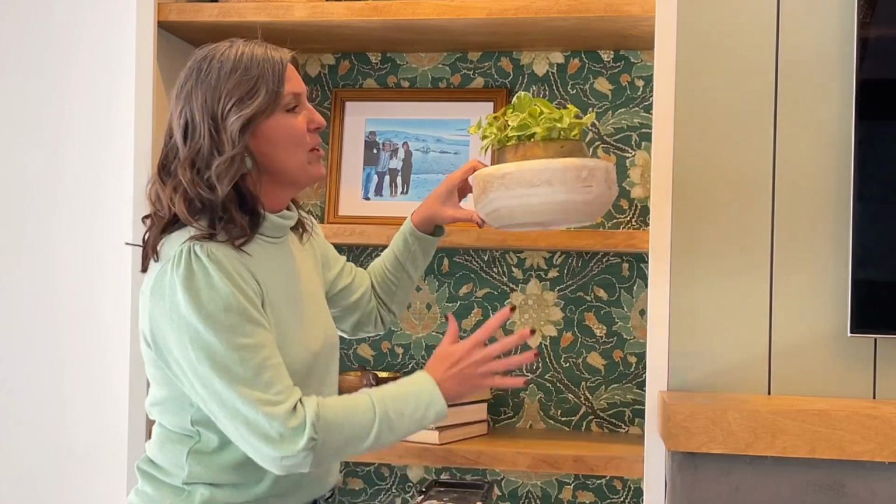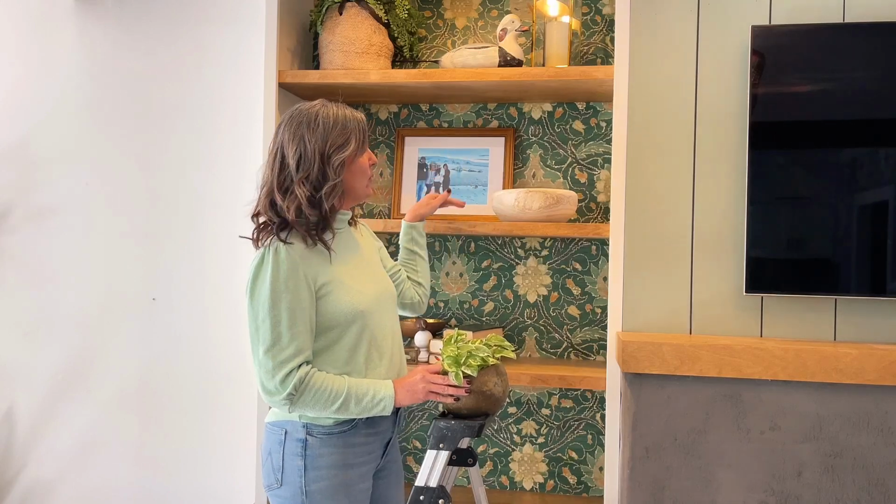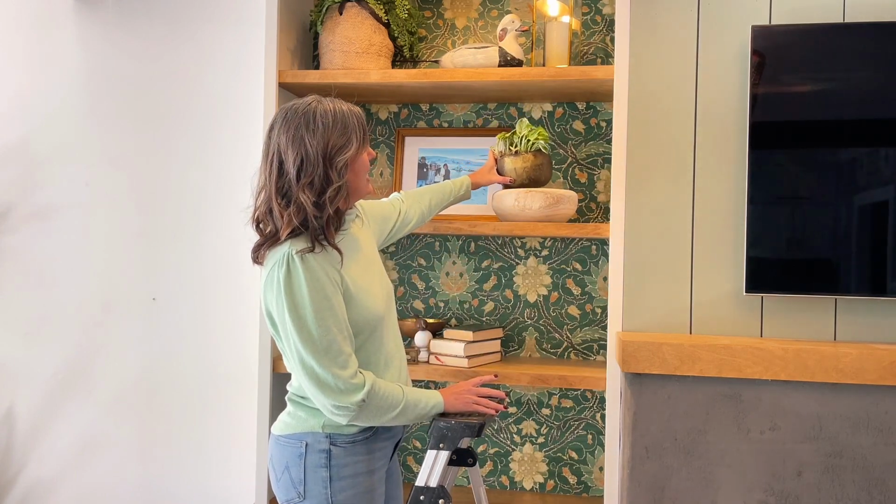Okay, so I took my past bundle bowl. Usually I have something spilling out of this. Again, that's what's so fun about doing this seasonally. You can change it up. The bowl, if you're more of a simple style, I feel good about him staying by himself, but I feel better about the scale adding another layer.